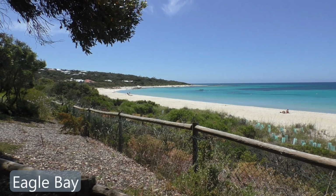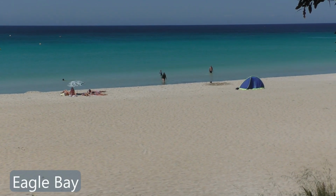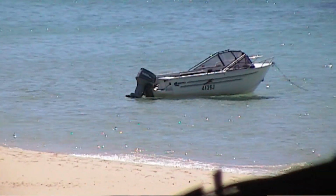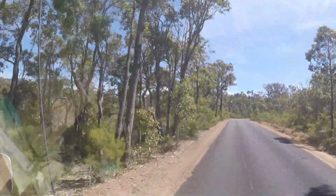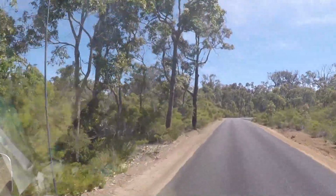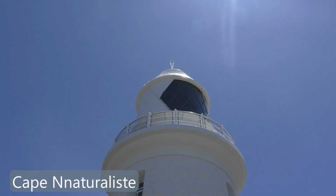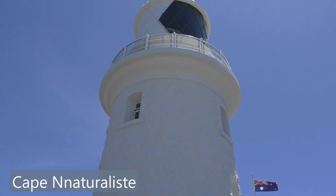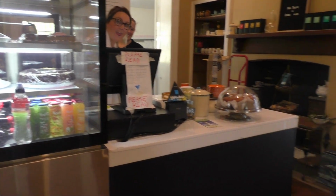Busselton is situated on Geograph Bay, and there are plenty of lovely beaches to enjoy. At the southern end, the coastline changes to a series of bays and then on to limestone cliffs. There's a beautiful scenic drive along the coast here at a place called Meelup. You can then drive to the top of Cape Naturalist to the lighthouse. Visitors are welcome on the lighthouse grounds. There's a cafe, and you can even take a tour inside the lighthouse itself.